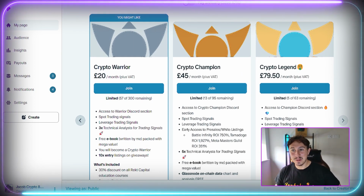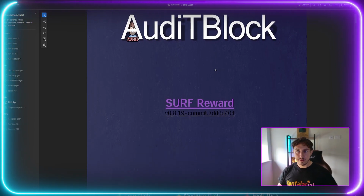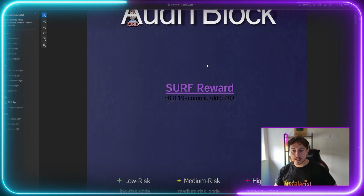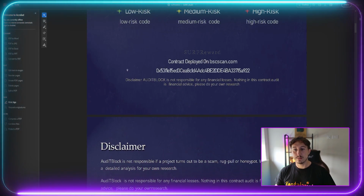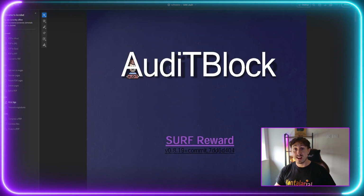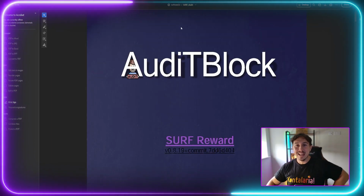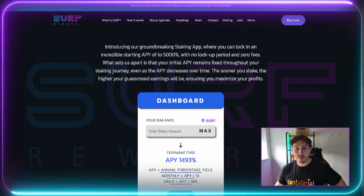They've got an audit as well, which has all been done and dusted by the audit block right here. So this is another good thing, that they have an audit on the contract that is deployed on BSCScan, being this one right here. So there's no red flags, which is always a good thing, of course. So always do your own due diligence around there and explore these audits and make sure they are fully legit.